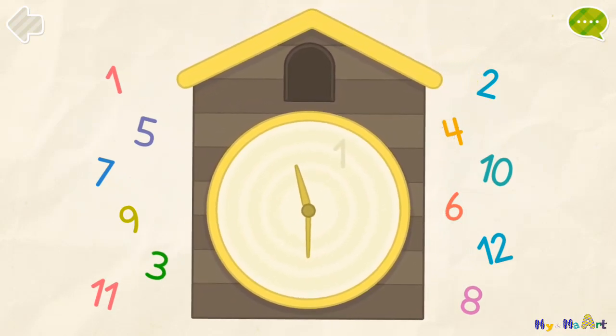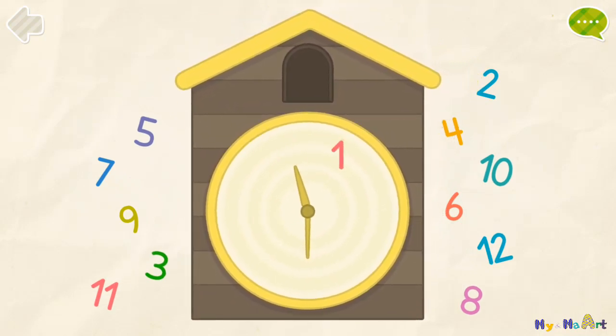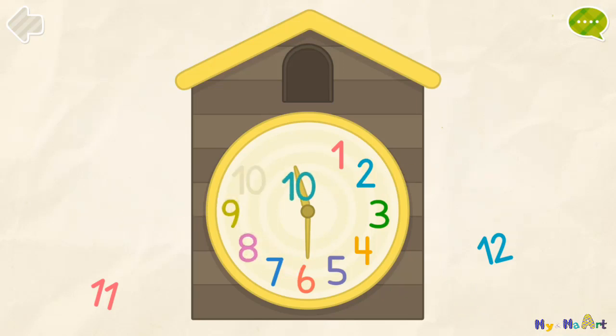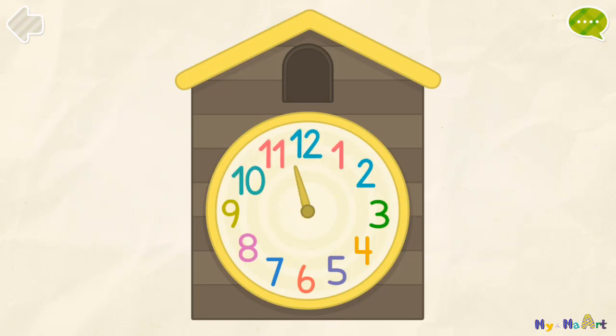Put numbers on the clock. 1, 2, 3, 4, 5, 6, 7, 8, 9, 10, 11, 12. Correct!